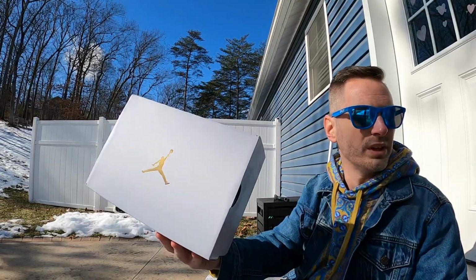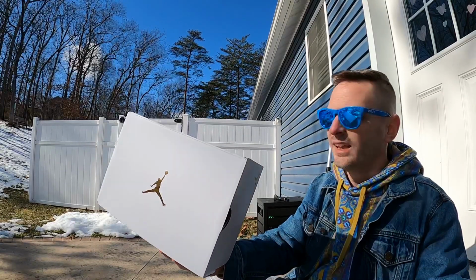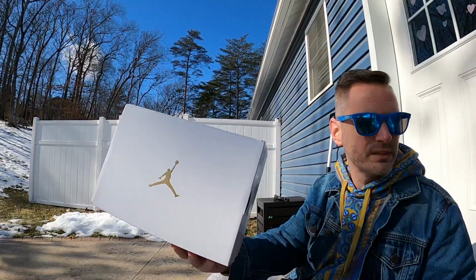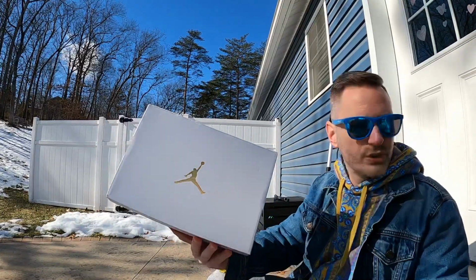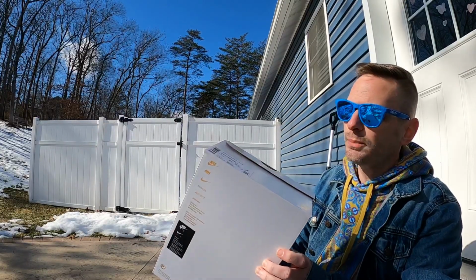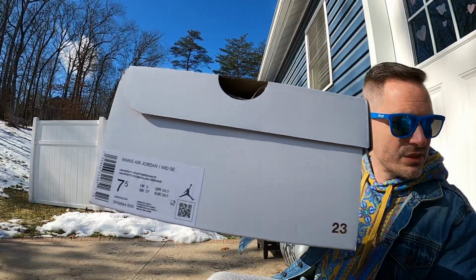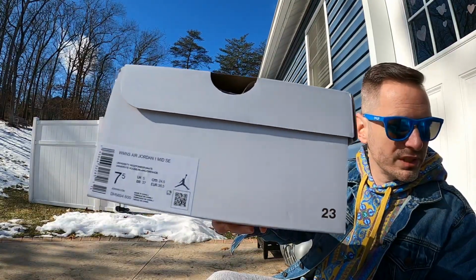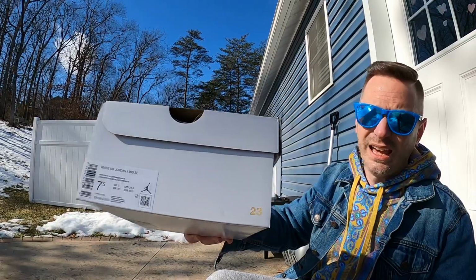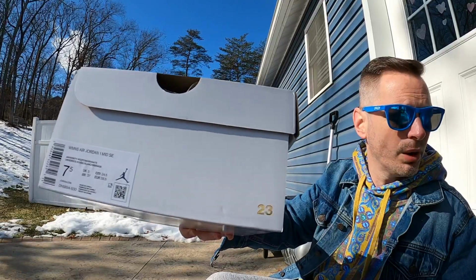Alright, so like always, we'll start with the box. Nobody really cares about this, but we've got your standard mid box. It's white because it's a women's exclusive. Got the gold Jumpman on the top. And the tag reads Women's Air Jordan 1 Mid SE. So this is a special edition. And the size is 7.5, and the colors are labeled as university red and pomegranate.